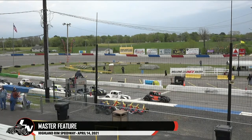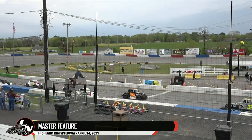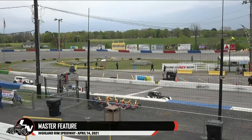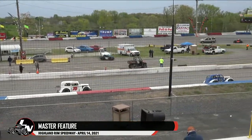Let's take a look at your lineup for the Masters feature. On the pole will be the 72 of Robbie Woodall. To his outside, the number 1 of Dwayne Wright. Inside row number 2 will be the 93 of Kevin Rollins. To his outside, the 18 of Tim Brockhouse.